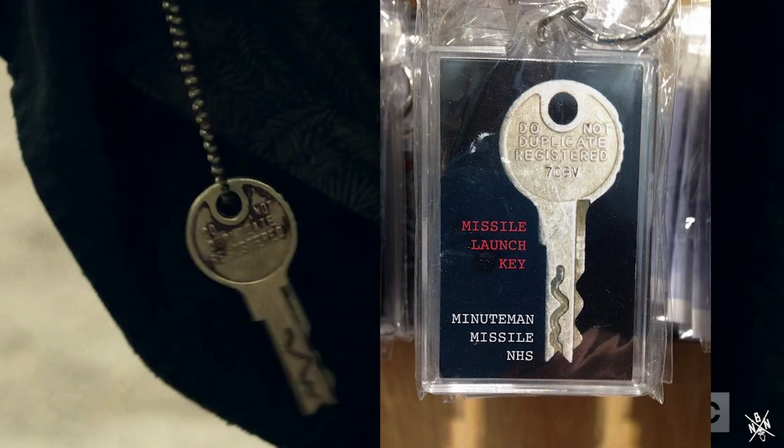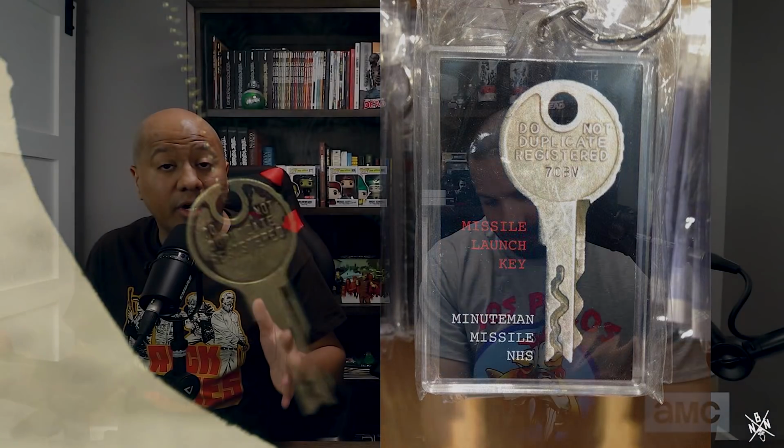Now, they have a rule called the two-man rule, where not one person can launch missiles. They need another key. So who has this other key, and what does this end of the beginning group want with this submarine? What is inside of it other than a nuclear weapon that they want?